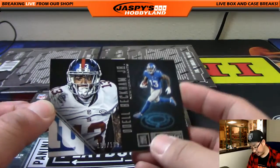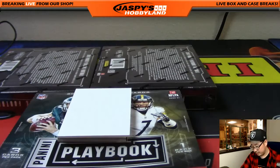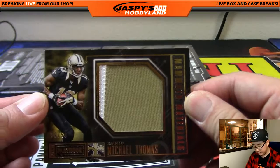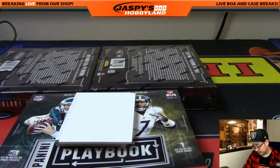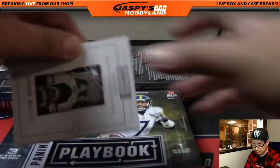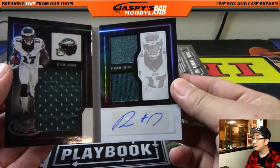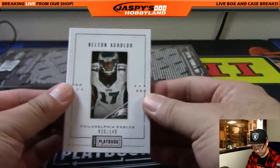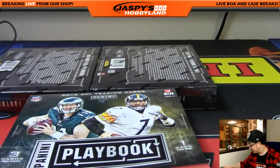Odell Beckham Jr. out of 199. The ODB. We have Michael Thomas out of 50. Mammoth Materials. I think Michael Thomas was there on Thursday. And the book is for the Eagles, Nelson Agholor, 20 out of 149. Nice. Triple relic and autograph. Nice one for Vinny and the Eagles. Nice.